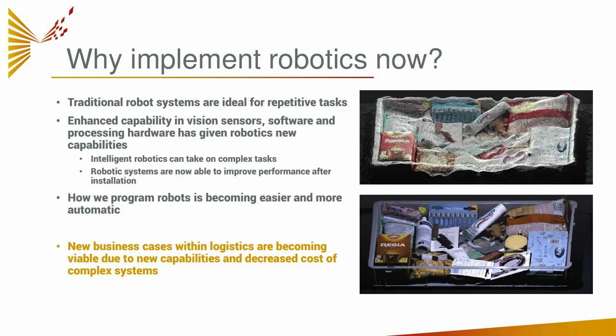And in addition to that, how we program these robots is becoming easier and more automatic. So that's going to lower the costs as it becomes easier to do things, and hardware costs just naturally tend to go down over time. It's going to not only be less expensive, but also easier to deploy, so quicker to getting a solution on your floor, and quicker to adding value to your operations. So ultimately, there's new business cases within logistics becoming viable due to these capabilities and the decreased costs of more complex systems.